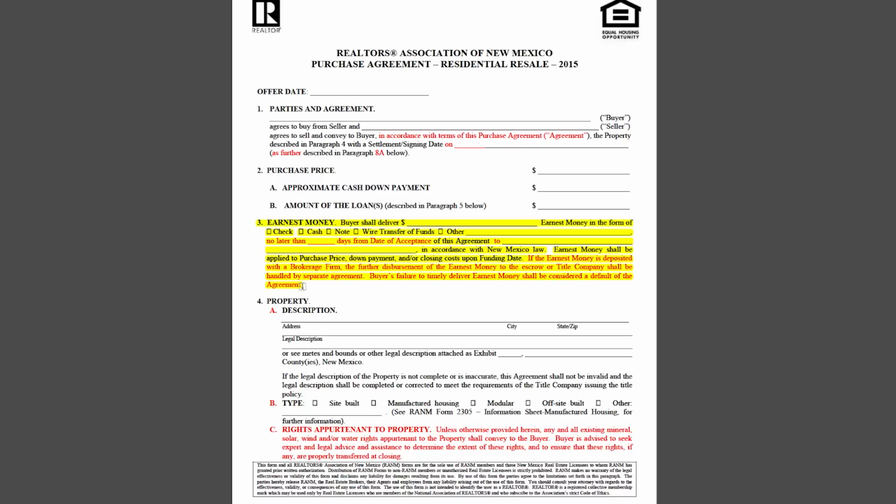Also in that paragraph, a sentence was added explaining that if the earnest money is initially being deposited into the brokerage account and then subsequently being transferred to an escrow or title company, then the brokerage needs to have a separate written agreement with the parties to transfer that earnest money to the escrow or title company. Lastly, it states that failure to timely deliver earnest money shall be considered a default of the agreement.